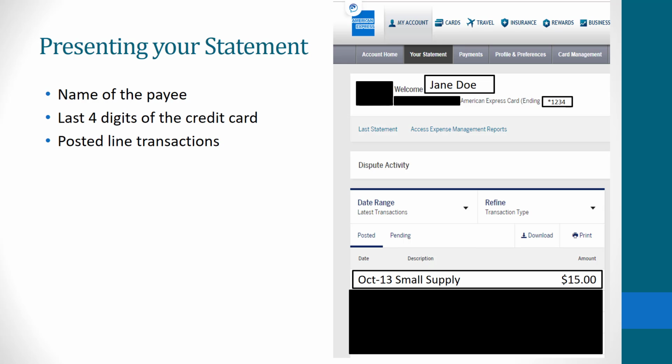If the individual requests to have the item reimbursed sooner, the credit card provider should be able to detail items purchased in the last 30 days through their online portal. You can print this list given the name of the card owner, last four digits, and line transaction is mentioned. You can print that page and attach it to your reimbursement package.